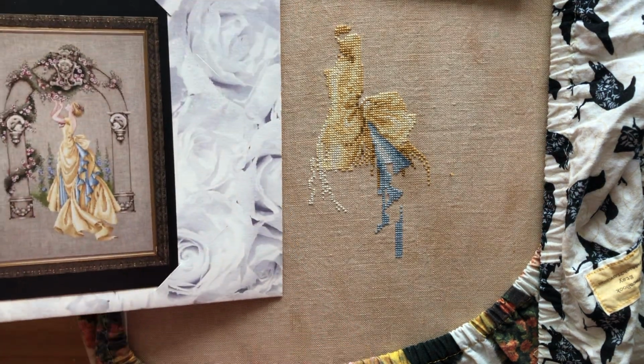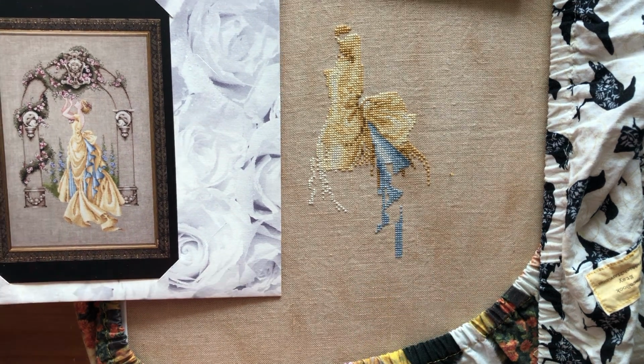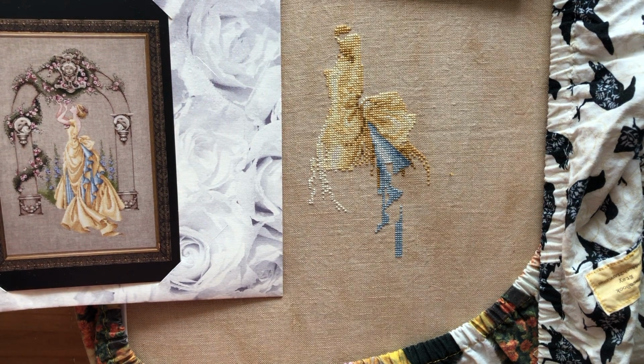So I did part of the yellow and also all this blue here. And this is only 3 different shades of blue, and I'm sure the shading will be pretty realistic as well. So having a lot of fun working on this.